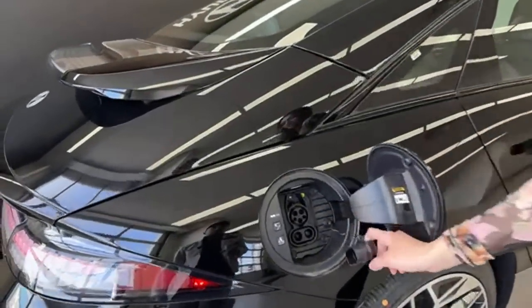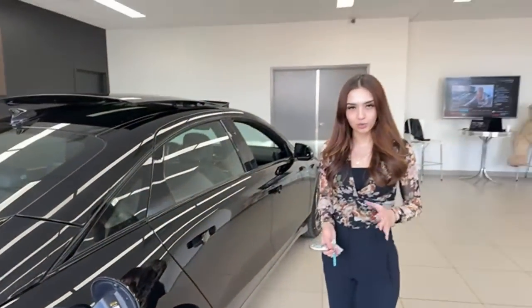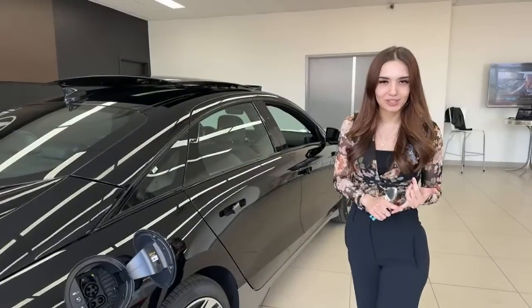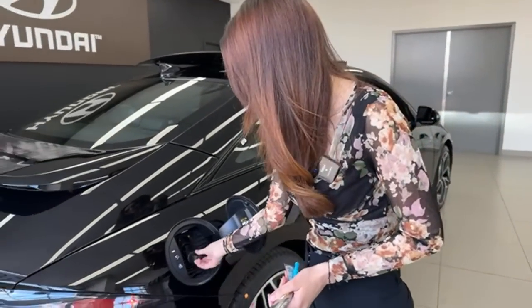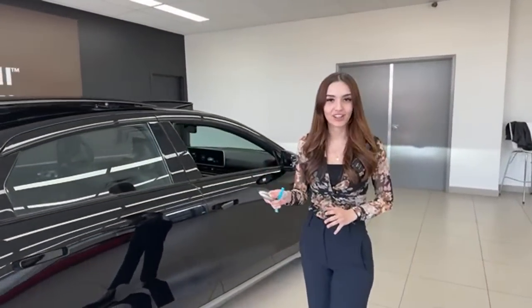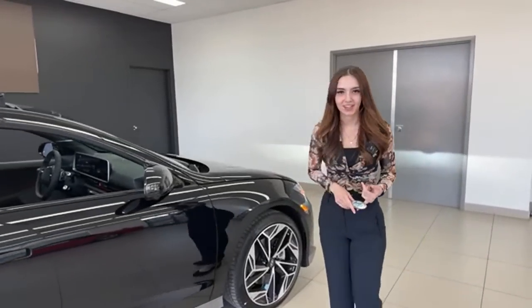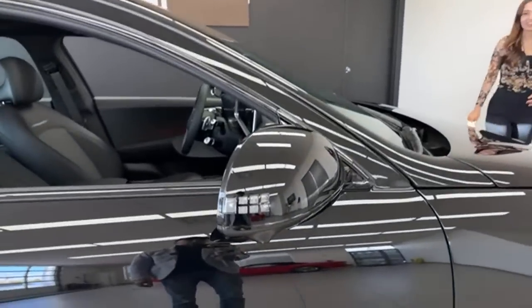And while we're looking at the charge port, let's talk about charging. So this vehicle does have the ability to charge with the 800-volt charger. So that is 10 to 80% in 18 minutes. That is crazy. So same as the IONIQ 5 and the EV6. That's, of course, with applicable chargers. That's cool. So that's probably not going to be your home charger, but if you can find a fast charger like that, it does have the capability to. This vehicle also does have a heat pump standard and battery conditioning. So it's ready for Canadian winters.